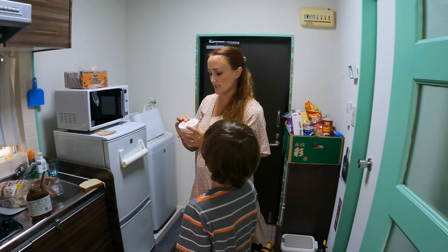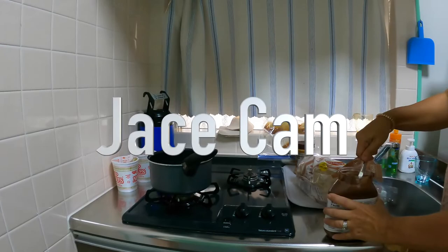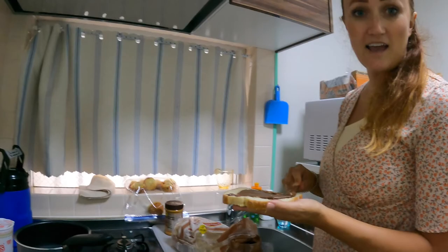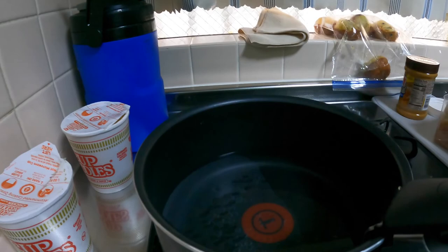Noodles for lunch. So we can eat on our beds? Not me. No, not the cup of noodles, huh? Press the red button. Okay. Mom, what you doing? I am making a Nutella sandwich. And she's making some cup of noodles. And the water isn't that hot, but there's like a tea in the middle that's very cool.